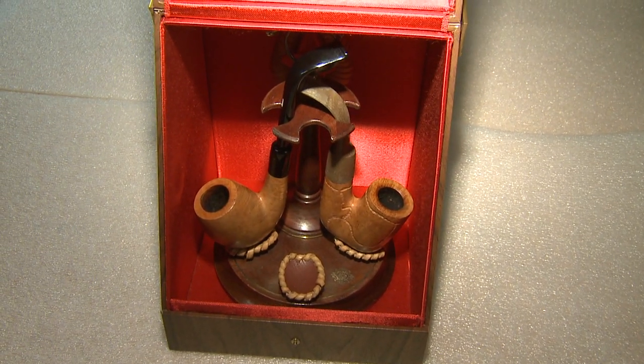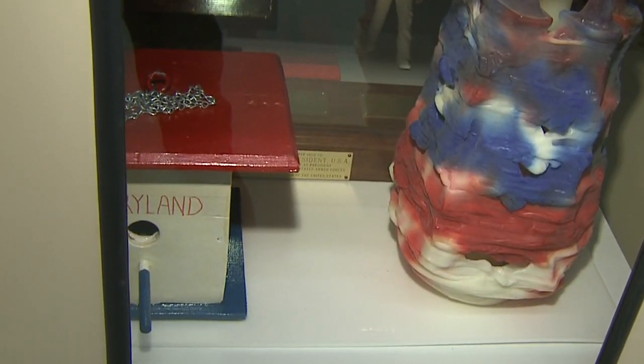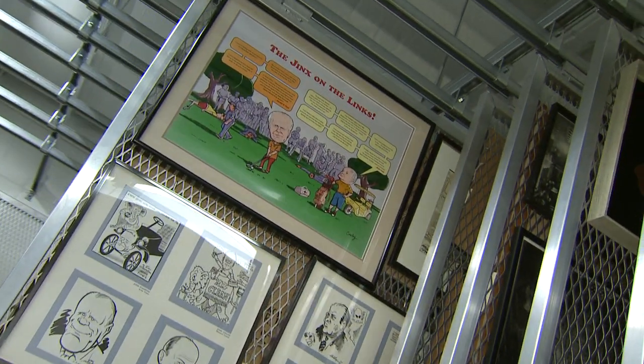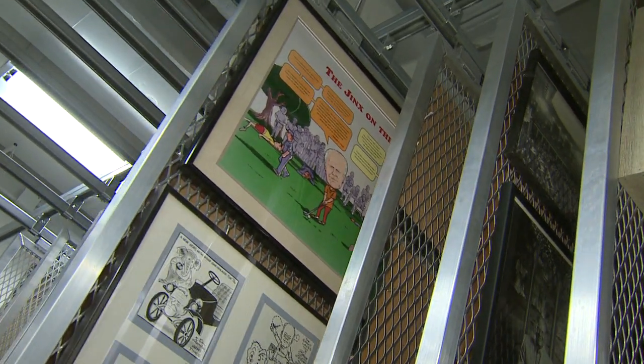Whether it was a gift from a head of state or a birdhouse made by a guy in Topeka, most will never be seen by the public, but they're here, kept to document a slice of American history. These institutions aren't here to venerate or vilify anybody. They're here to show what happened during this period of time.